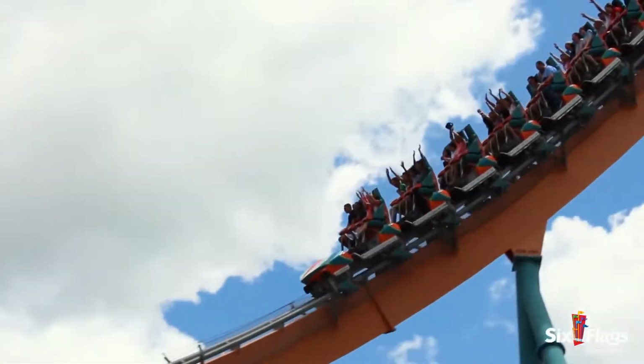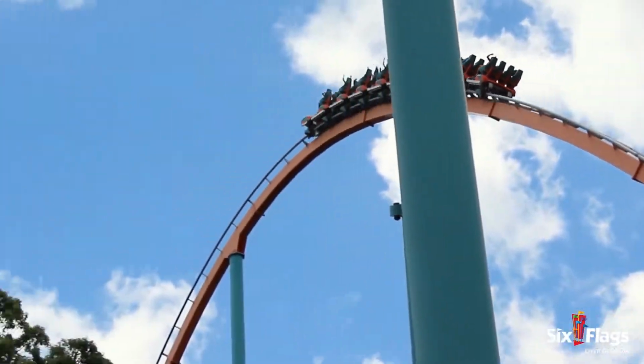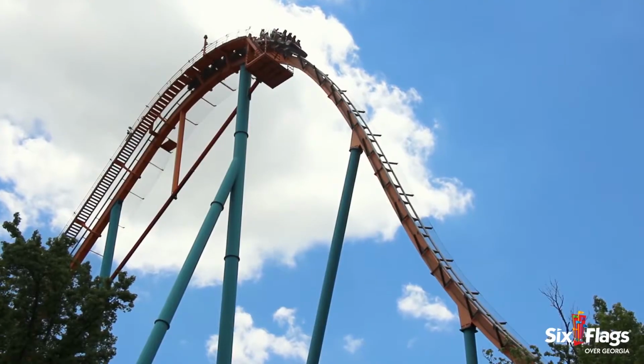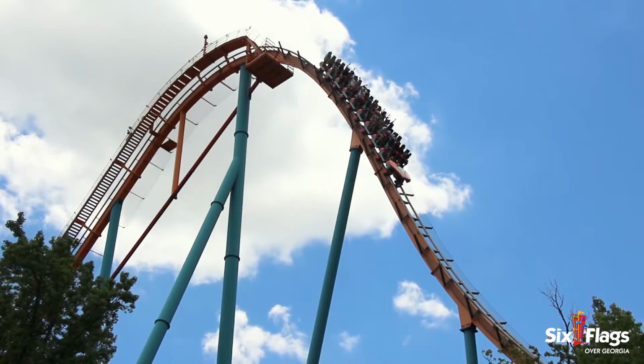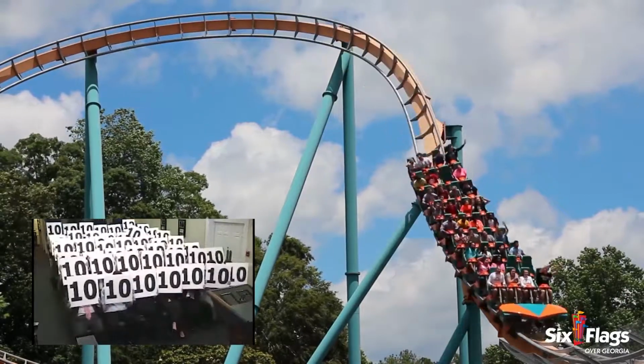What's up guys, Dr. Coaster here and welcome back to another coaster review on the channel. Today we'll be breaking down Goliath at Six Flags Over Georgia. For those that don't know already, these coaster reviews don't follow a super strict format, but I do take into account all aspects of the ride and its overall experience, and then rate it out of 10.